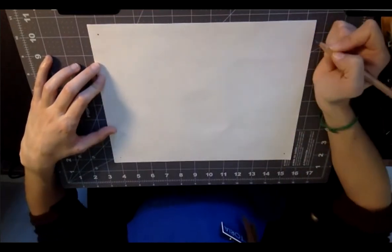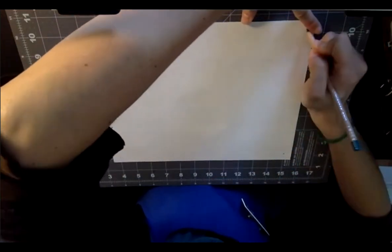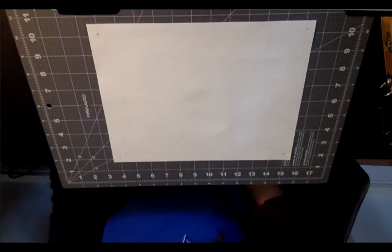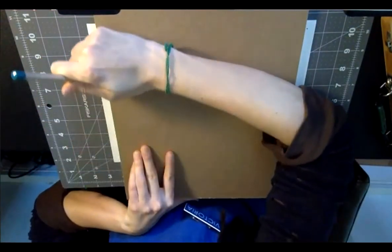To draw a border, I find that one of the easiest ways to start is to draw a dot in each corner. And you want your dot to be the same distance on each of those corners. So one way I can measure is using my finger. If you have a ruler, you can connect these using the ruler. Another thing you can do, you can use the edge of a notebook.